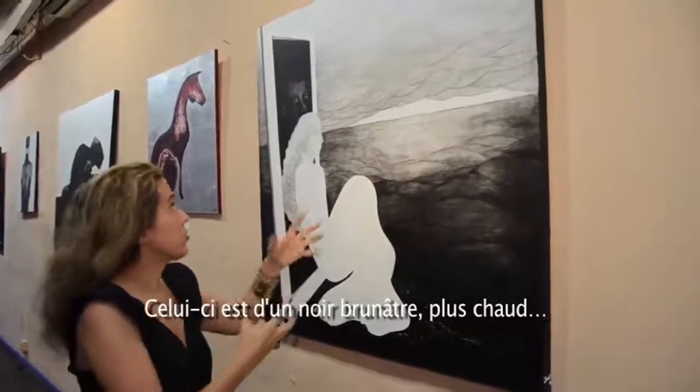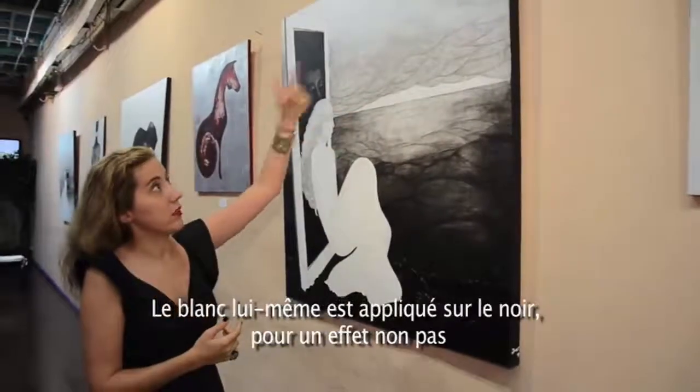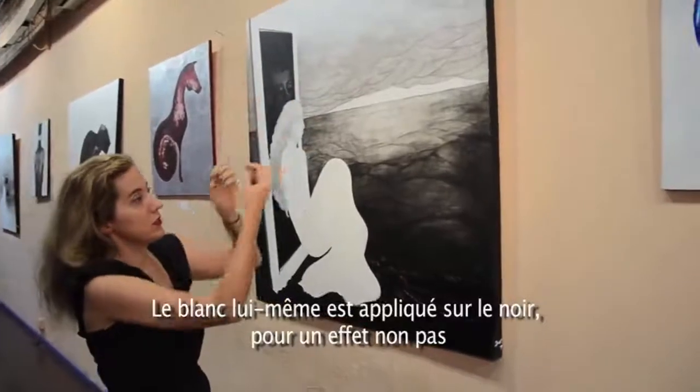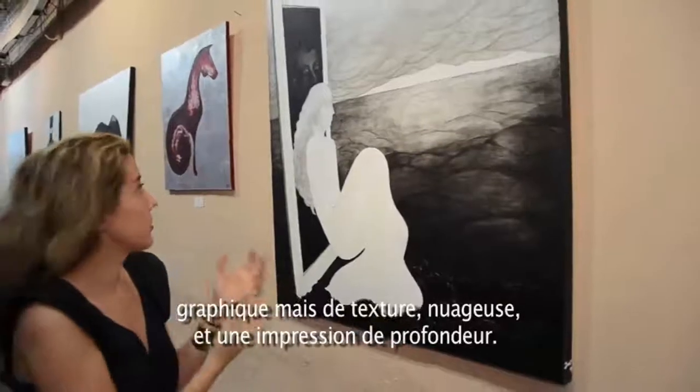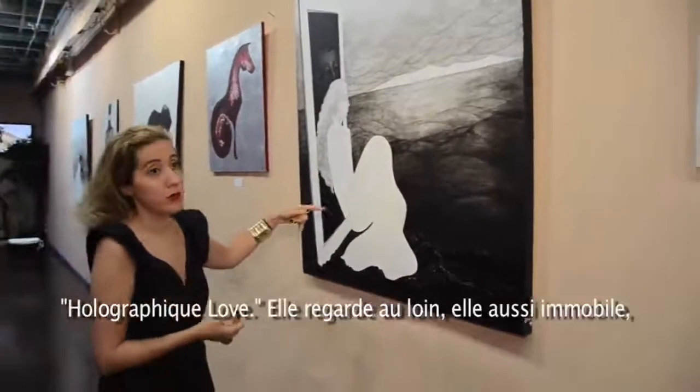This is a more brownish, warmer black, and the white is applied on the black, so that gives us a different sense of depth. It's not so much graphic, it's more a sense of depth coming from this. And this is called holographic love.